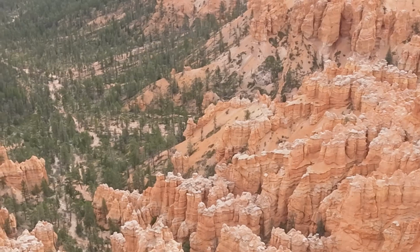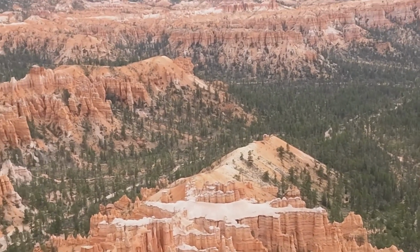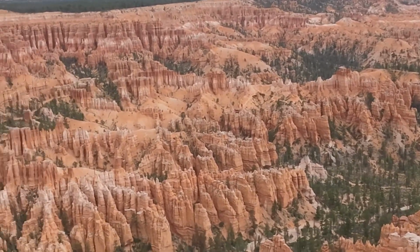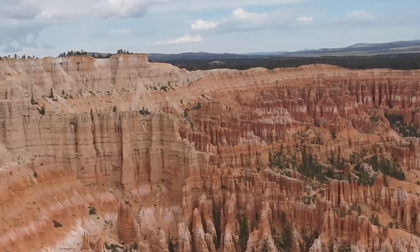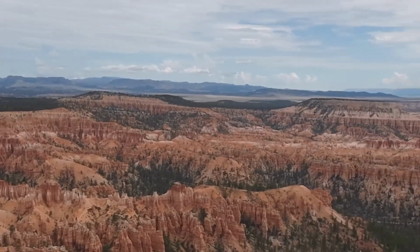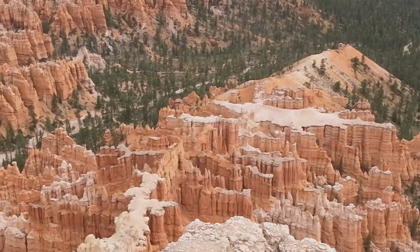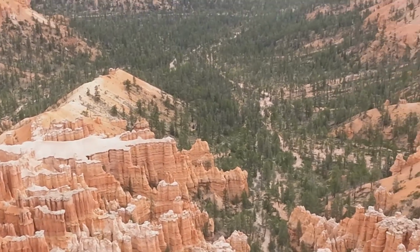There's more of Inspiration Point. Wow, we could just stay here all day. This is our first stop from the shuttle. Can you even believe this? Oh my gosh. Trying to go slow so you guys don't get dizzy. I'm learning this camera, the DJI. So far it's been pretty good.